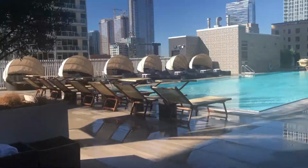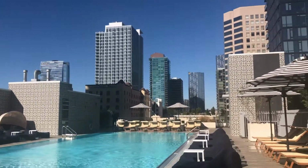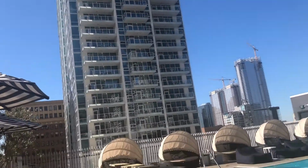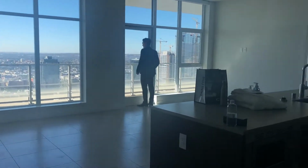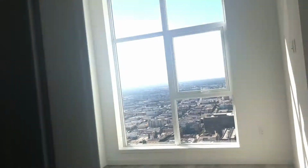This was one of our first stops. They had a beautiful heated pool with some pretty good views of the city downtown, so that was really nice. We looked at a few floor plans at this apartment complex, but the only one worth really showing was probably this one, just because it had better views. The other ones pretty much had views that were obstructed by other buildings in close proximity, so no fun. But I really did like this floor plan.